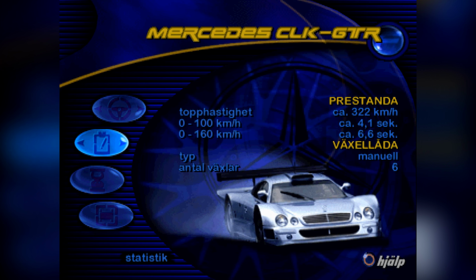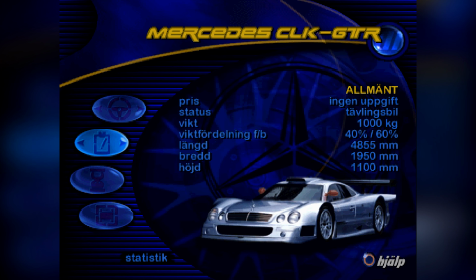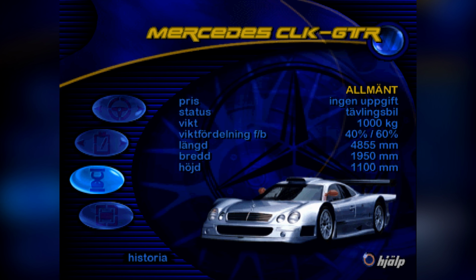The CLK-GTR, based on Mercedes' elegant new CLK Coupe, uses an advanced carbon fiber lightweight monocoque. The power plant is a 6.0-liter V12, similar to the one used in Mercedes' S-Class luxury sedan, but tuned to produce a thundering 600 horsepower. Top speed is in excess of 200 miles per hour. Immense cornering power is aided by double wishbone suspension, front and rear. Formula One style carbon fiber vented disc brakes keep the rapid CLK-GTR under control.